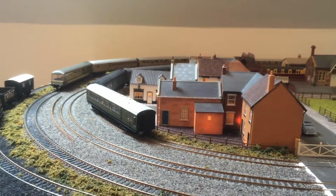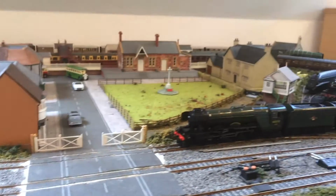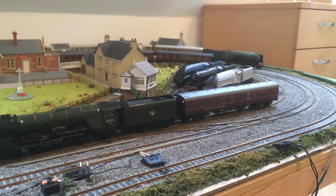Now, as before mentioned, this engine for some reason only works when it's pulling a Pullman carriage or a Pullman car is on the line, so that's why that's there.